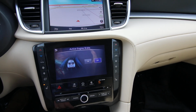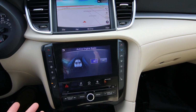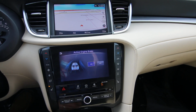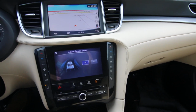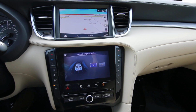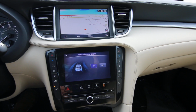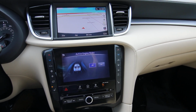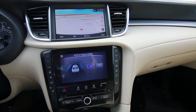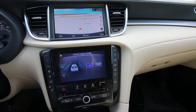Then we have active engine braking. Basically, engine braking is the resistance of the engine when you take your foot off the gas. I don't know if you've ever driven and you don't hit the brake, but when you take your foot off the gas, you'll feel the vehicle slow down. Well, that's engine braking. The driveline resistance of the engine is slowing the vehicle down. So you can control the engine braking. You can shut the active engine braking off so it will be less aggressive, or you could turn it on so it's a little bit more aggressive.